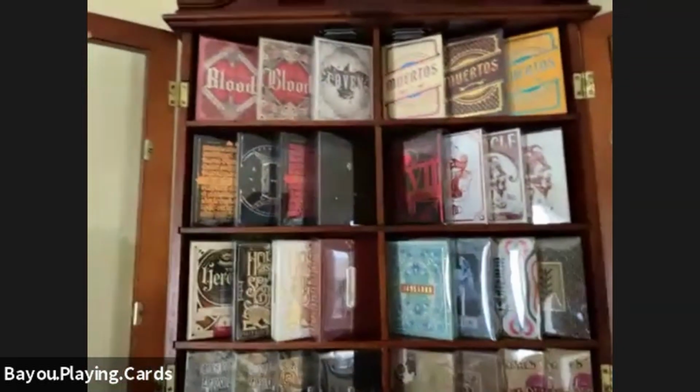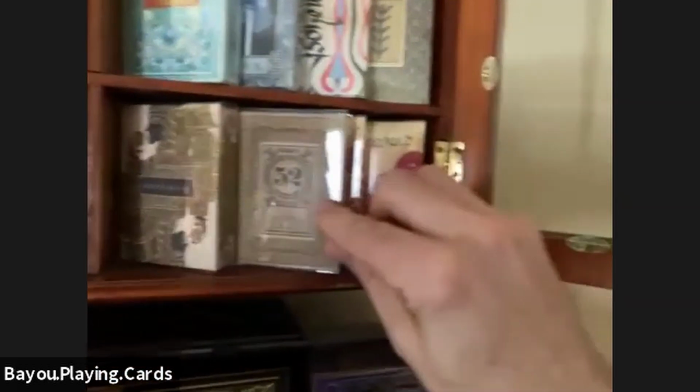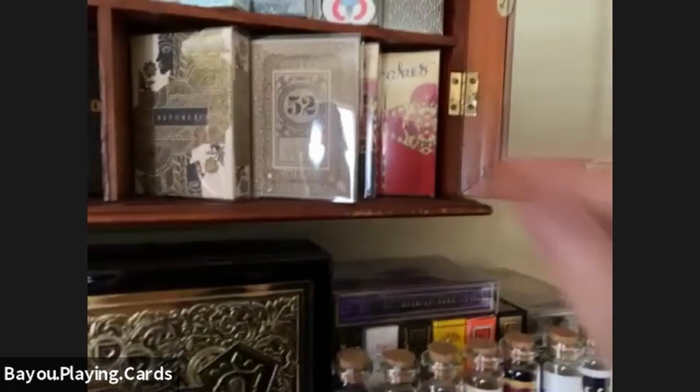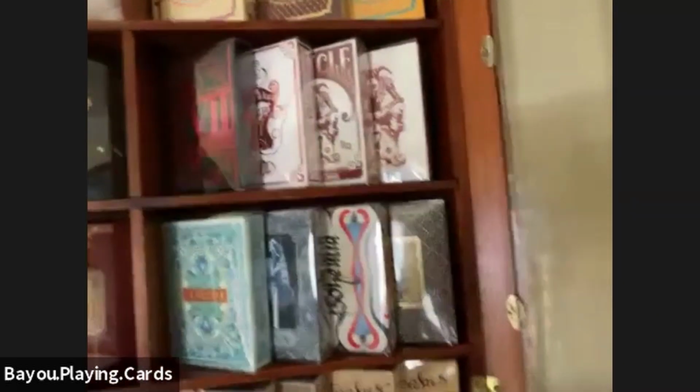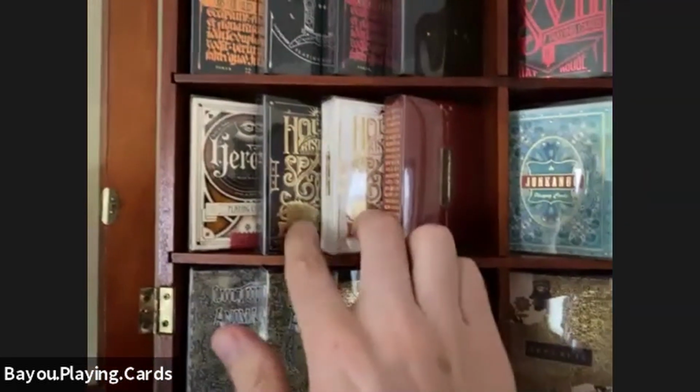These are fantastic. If you've ever seen those, oh look, here's a club deck. Lucy. So we got some Uzi decks here. Got some Lorenzo stuff. These are the V1 Heretic.